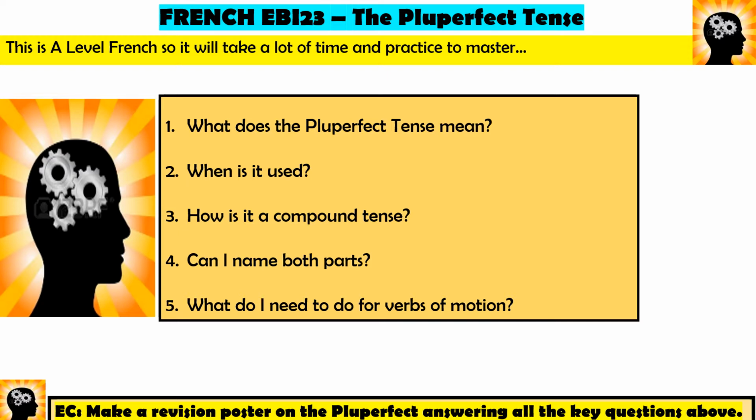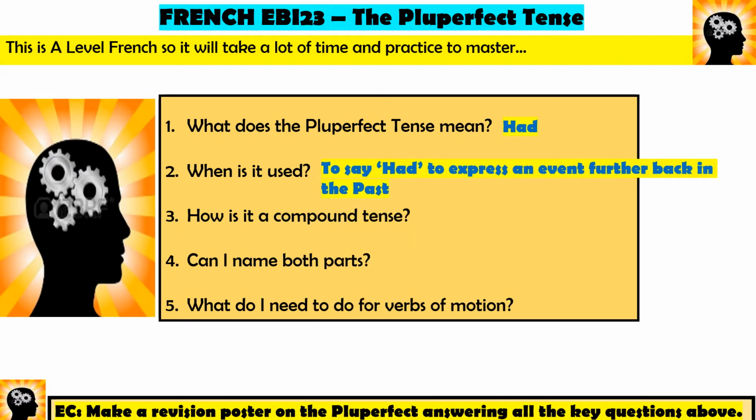Alors mes petits, right guys, let's see what you've got. What does the pluperfect tense mean? It's how you say had. When's it used? To express an event further back in the past, or whenever you want to say had. I had forgotten my passport, so I couldn't go. Let's have a look then. That's the meaning of the pluperfect tense, had.